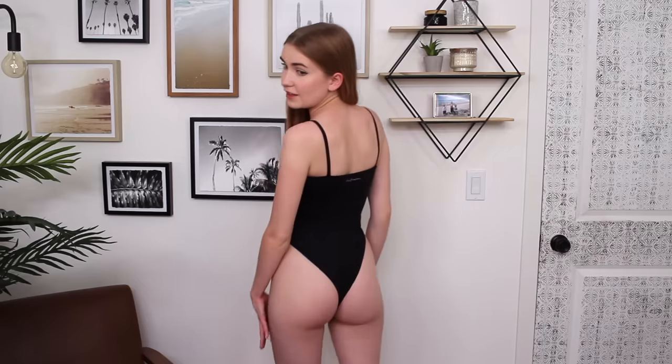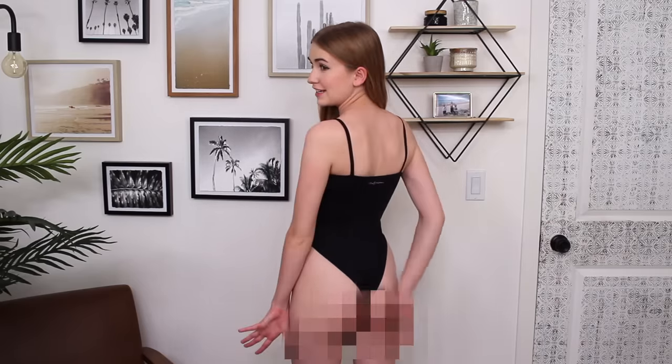Also, this is probably the most cheeky swimsuit I have tried to date, and I don't usually like showing so much, but you guys are very curious about what the back of the swimsuit looks like. Also, I have mirrors right here if you're wondering why I keep looking over. I like it, but I will never wear it.